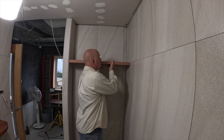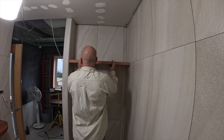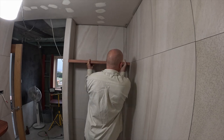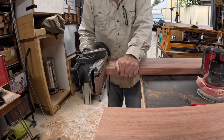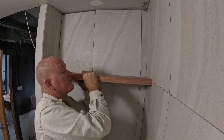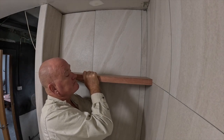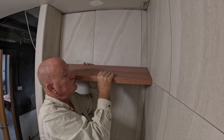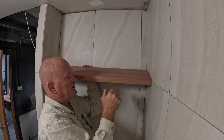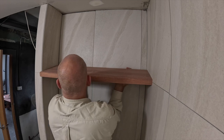So close. I don't think it was a plan. Just a little bit of shaving on this edge. That is very close to perfect. In fact, so perfect, it's almost. Not almost, it is difficult to get out.